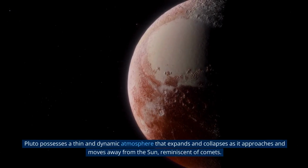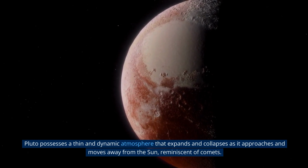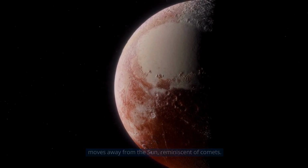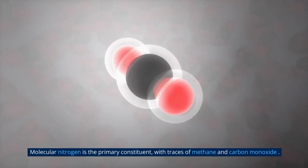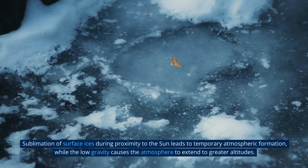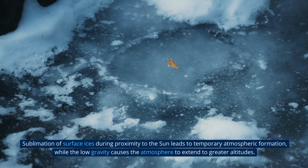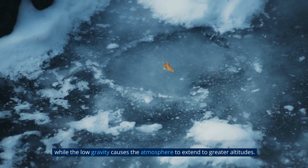Pluto possesses a thin and dynamic atmosphere that expands and collapses as it approaches and moves away from the Sun, reminiscent of comets. Molecular nitrogen is the primary constituent, with traces of methane and carbon monoxide. Sublimation of surface ices during proximity to the Sun leads to temporary atmospheric formation, while the low gravity causes the atmosphere to extend to greater altitudes.